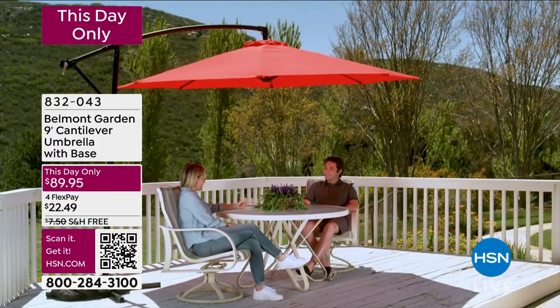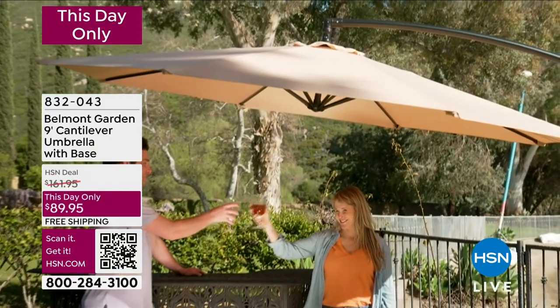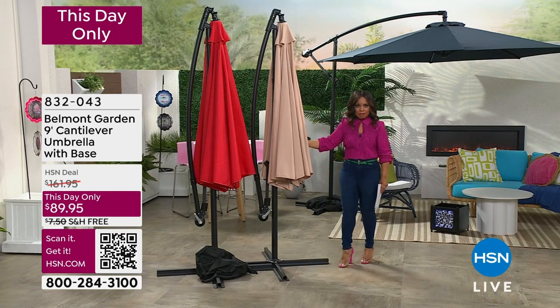It takes one person 15 to 20 minutes to put this together. That's incredible. So you don't need any special assistance to do this. You get everything that you need virtually out of the box.